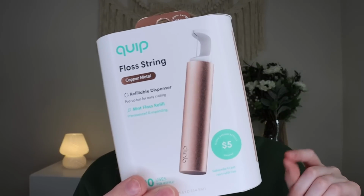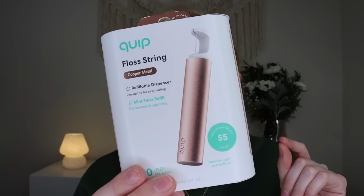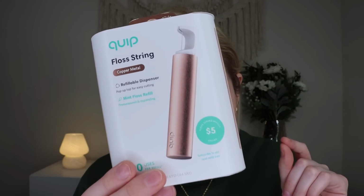All right, choice category number 4. This was an interesting one. There were a lot more choices in this category. What I ended up going with was a product from Quip. This is their refillable floss string in copper, which retails for $20.